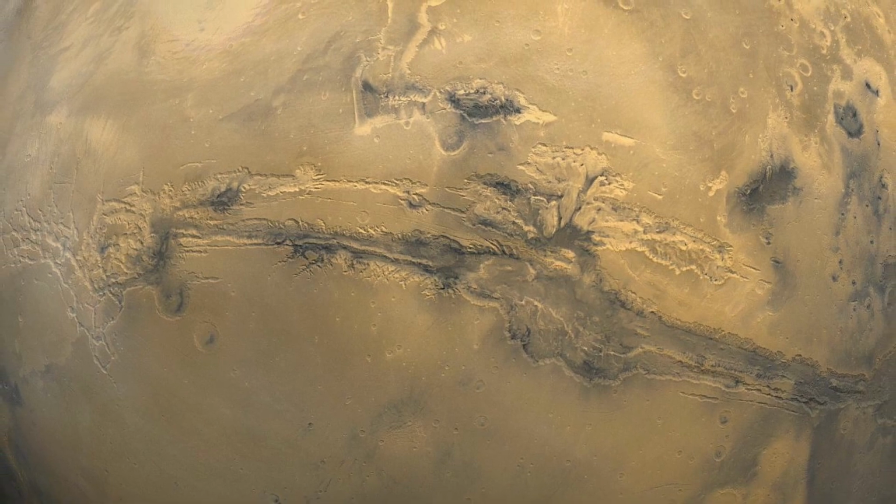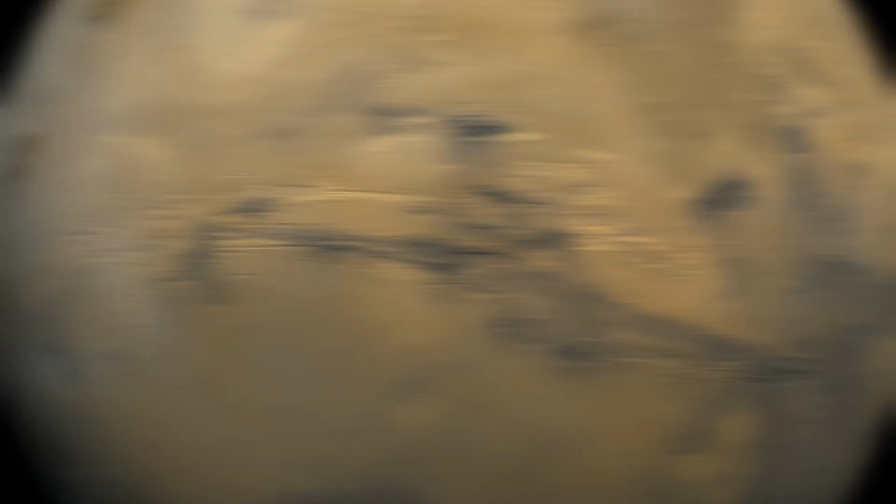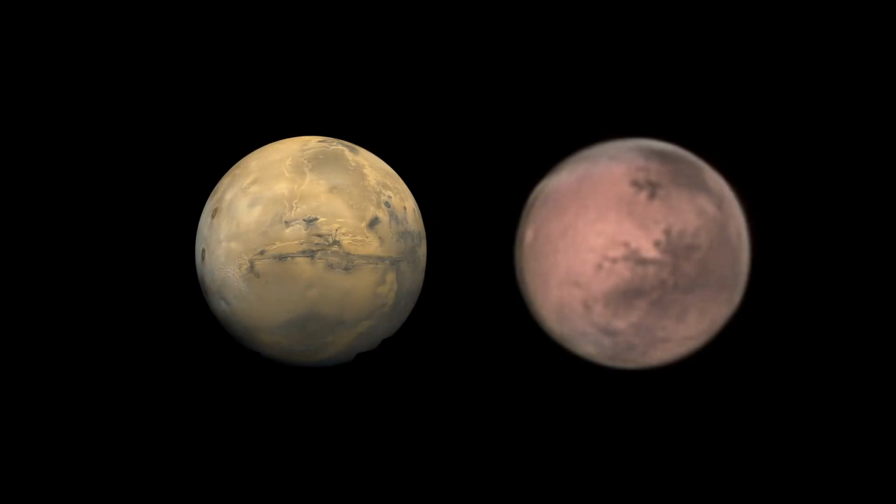This image, for example, was taken by Viking 1 in 1980. This shows a comparable view of Mars. For example, you can see the impressive Valles Marineris. These canyons are about 4,000 kilometers long and up to 7 kilometers deep. Compared to the biggest canyons of Earth, these are really a remarkable sight.